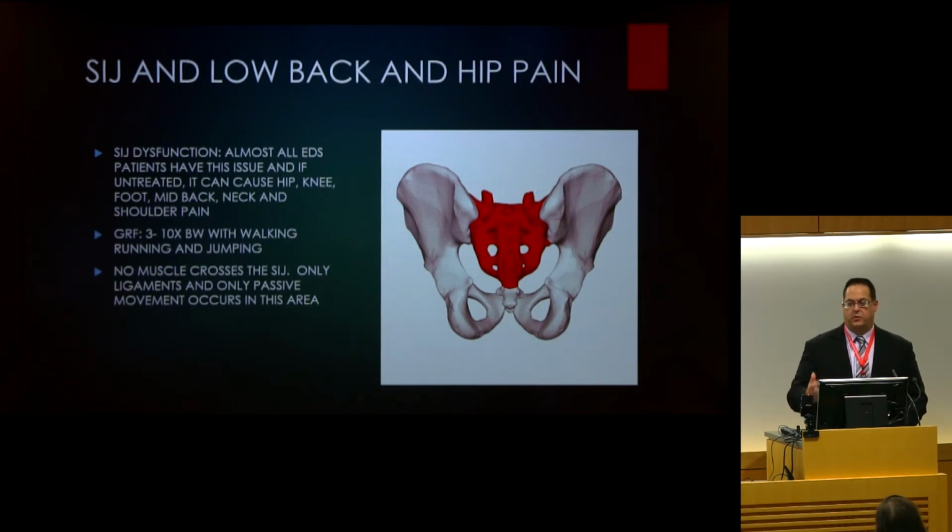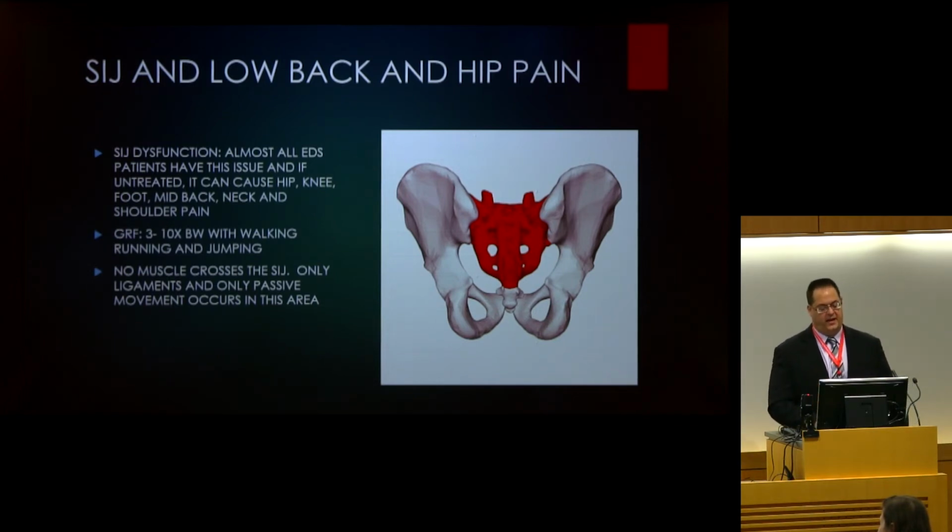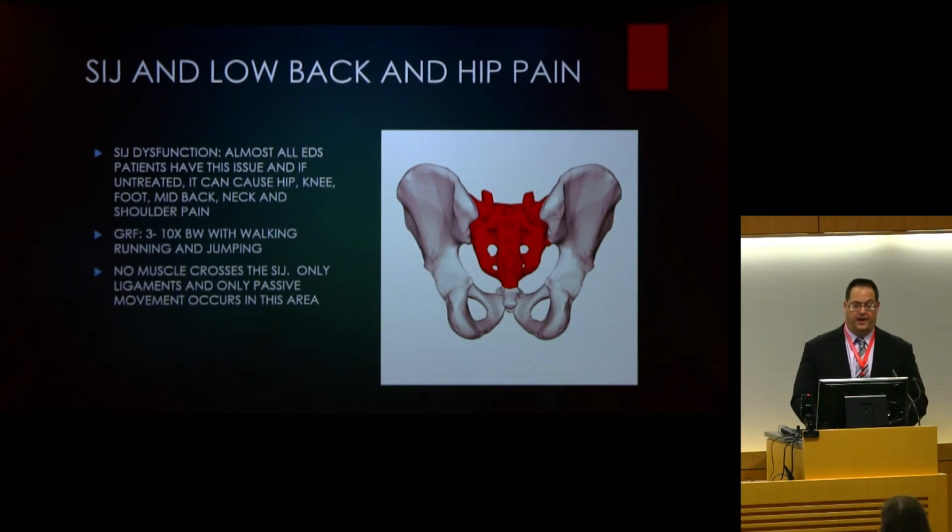When we look at a person with EDS and ask why their SI joint goes out, I always look at ground reaction forces first. When a person walks, the ground reaction force from the foot, knee, ankle, hip up to the SI is about 3 times their body weight. When they run or jump, it's up to 10 times their body weight. And that's just physics. There's nothing we can do about that.